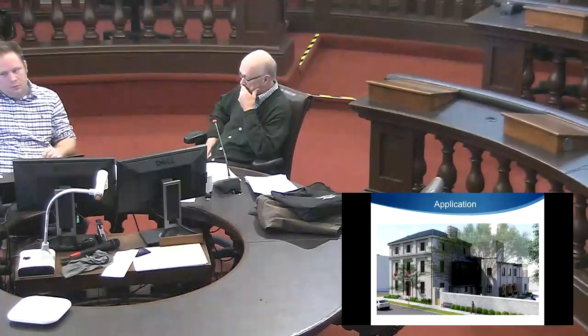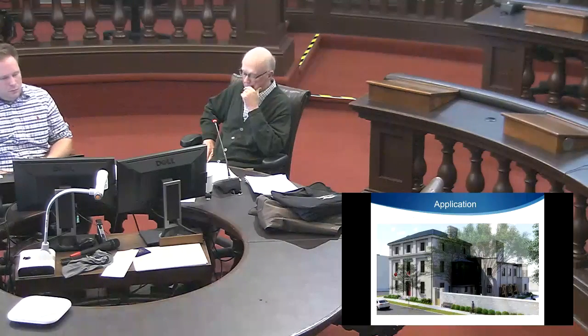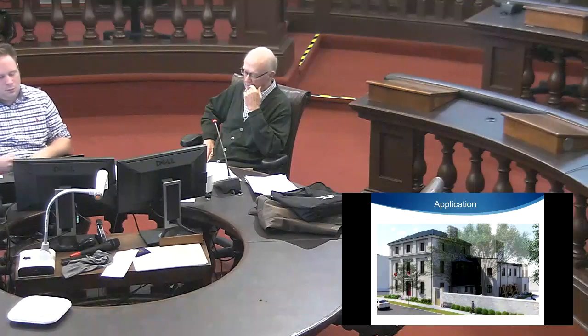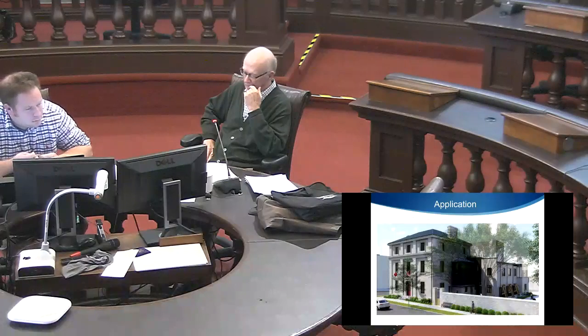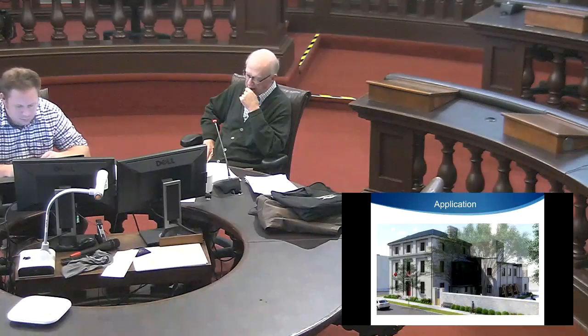There will have to be some detailing to make them fit in terms of the window trim. I believe on the King Street elevation, we'll be losing the transom lights around that door that are obviously post-1961, so not particularly old.